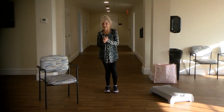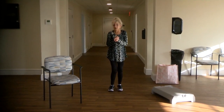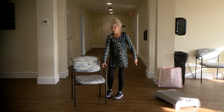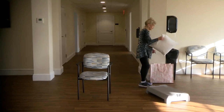So that is balance, posture, and fall prevention, and now we're going to do a little bit of chair strength, and then we're going to get up and we're going to do stairs. Oh, now, this is my magic bag of tricks. This is a pillow.